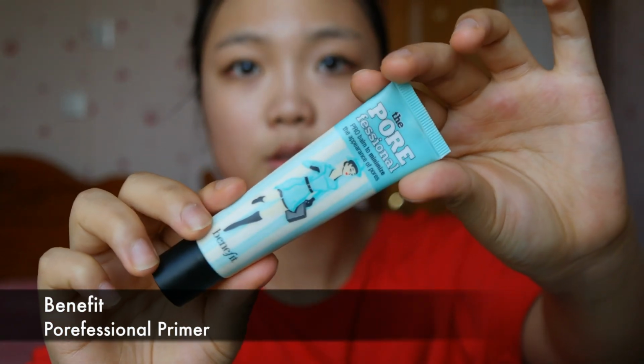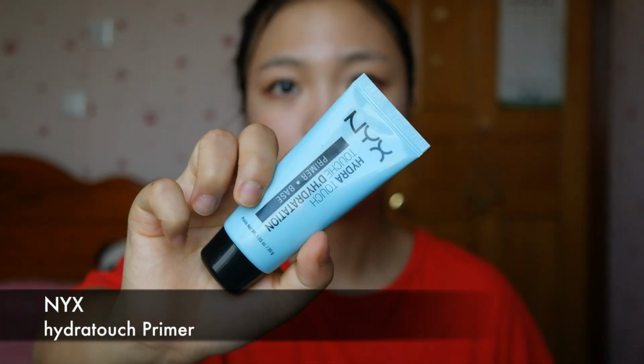First, I'm gonna go in with my Benefit Porefessional Primer to fill in the pores around my nose area to leave my skin a smoother canvas. Okay, next I'm gonna go in with the NYX Hydro Touch to hydrate the rest of my face because my skin condition is kind of like a combo skin right now.